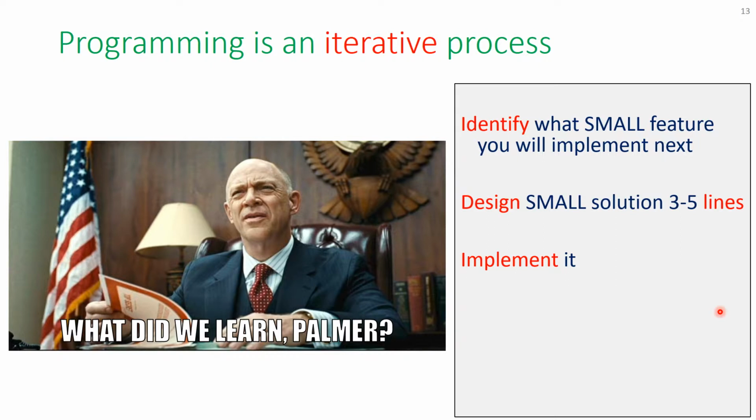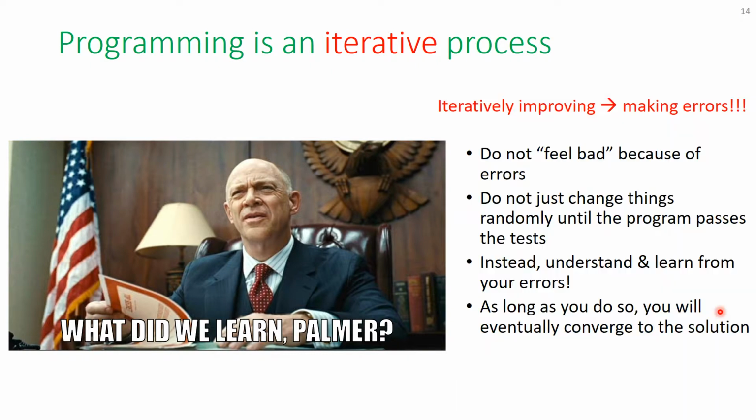But I'm trying to give you an idea of how little code you have to add at every iteration of that cycle, okay? Implement your design, test and debug the hell out of it until actually it works, and then go to the next feature. And that's it.